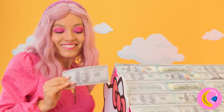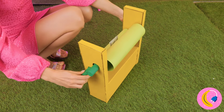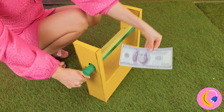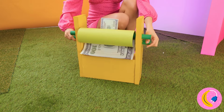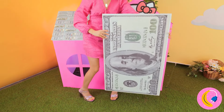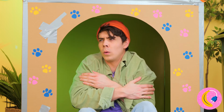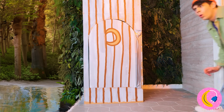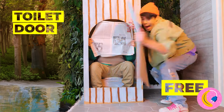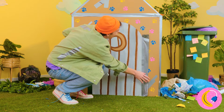Spare change, anyone? Let's make it stretch. We can do better than that. Money's the key to everything, they say. But let's go straight to the point. How do we keep out the cold? Ah, nature's solution strikes again. Fits like a charm, doesn't it?